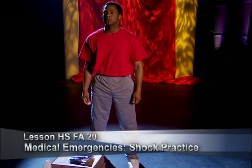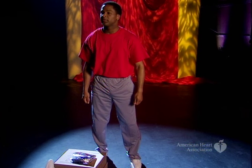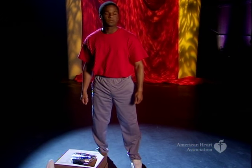This is what the steps of shock management look like when they're put together. First, make sure the scene is safe for you and the victim. Okay, the scene is safe. I'm cold, weak, and dizzy. Phone for help. You, phone for help.